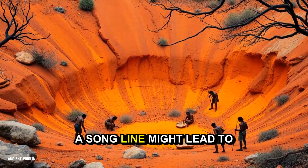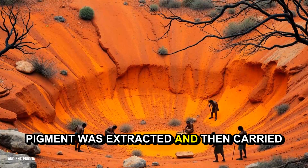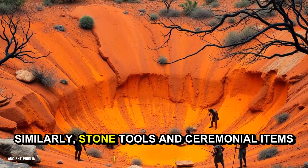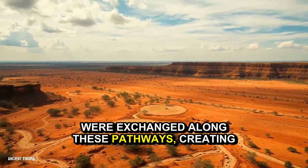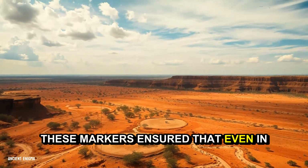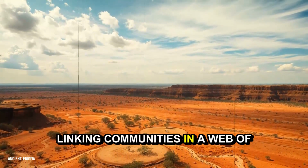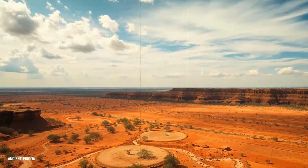A songline might lead to a sacred ochre mine where the pigment was extracted and then carried along the route to other communities. Similarly, stone tools and ceremonial items were exchanged along these pathways, creating a network of commerce that spanned the continent. These markers ensured that even in the harshest environments, trade could flourish, linking communities in a web of mutual support and cultural exchange.